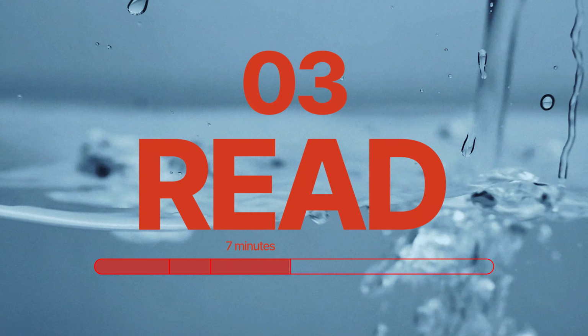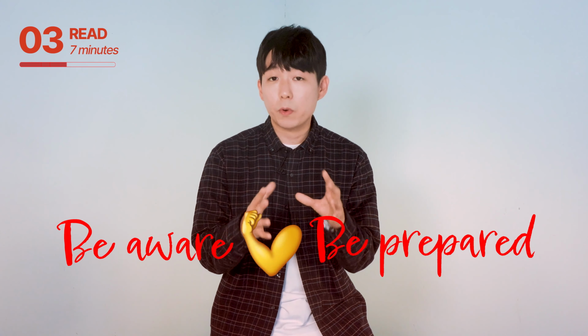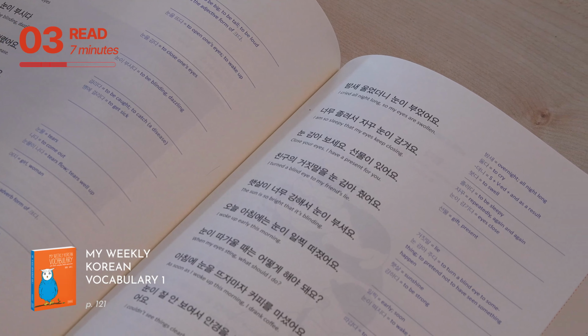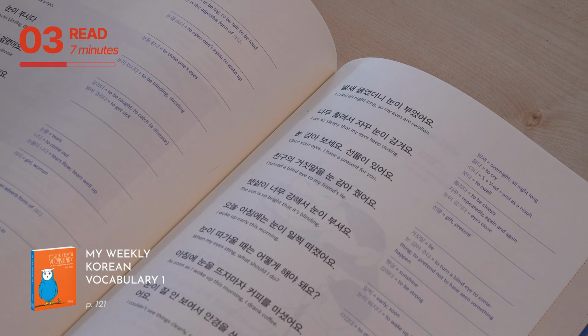Third, read. The next step is reading all the words and their meanings out loud. Spend about 5 to 7 minutes on this. The purpose of doing this is to get familiar with the shape and the sound of each word. Even among the words you don't know, you might find some words particularly more difficult and unfamiliar than the others. Be aware of that and be prepared for the next step where you focus on memorization. Also, read the example sentences once. Even if you don't understand them clearly, it's okay. Just move on.